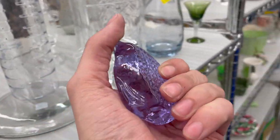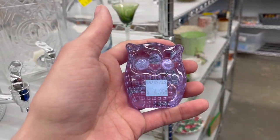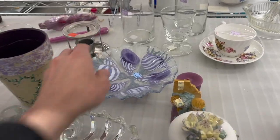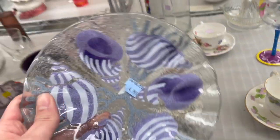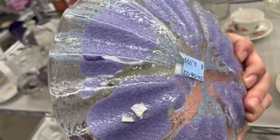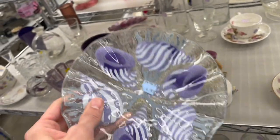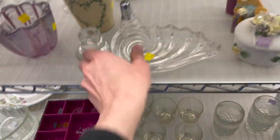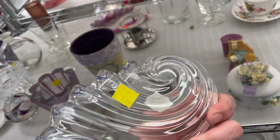Oh, we have a nice owl right here. I like the purple. For $4.99. I'm not sure about that. Oh my god, I found another cinnamon sticker. This one's different. I never saw the shells before. It's purple. You can see the stickers right there. That's $4.99. So I'm going to get that one too. And this looks like it could be crystal. A little crystal shell.